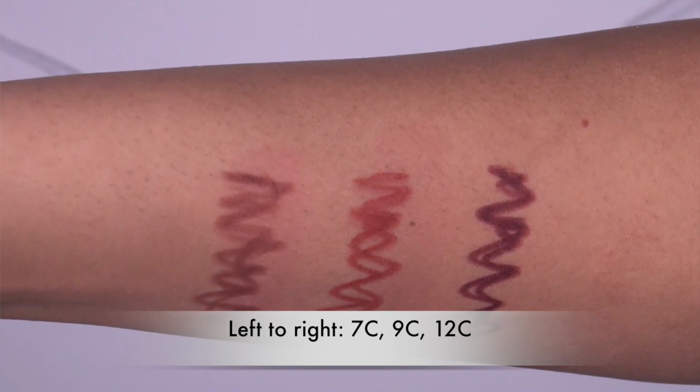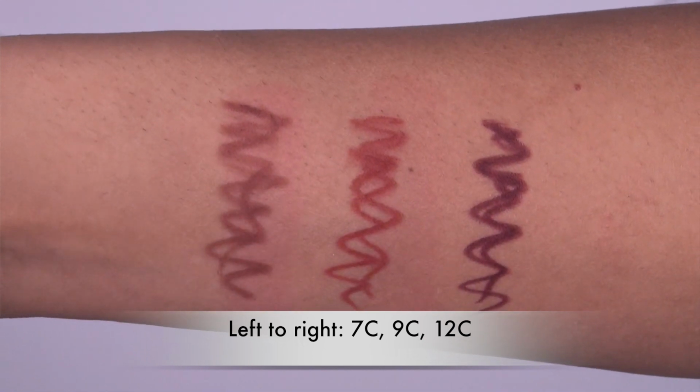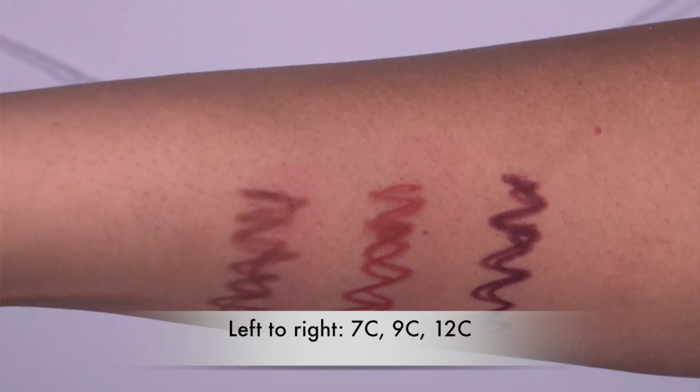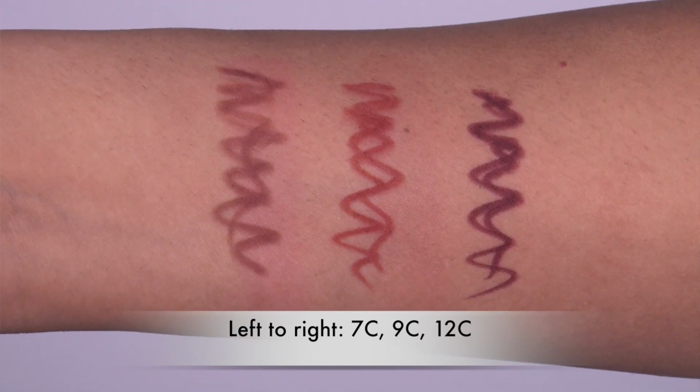If you are a person who likes a very long wearing lip product, but you're not a big liquid lipstick person, I would say look into a lip pencil, because you can line your lips, fill them in, and they will last you the entire day.